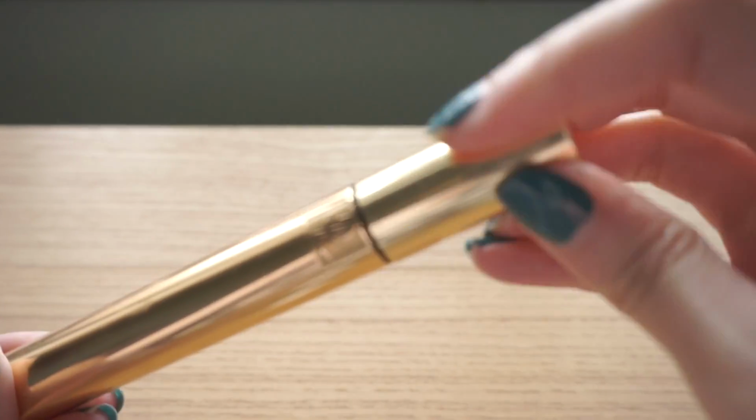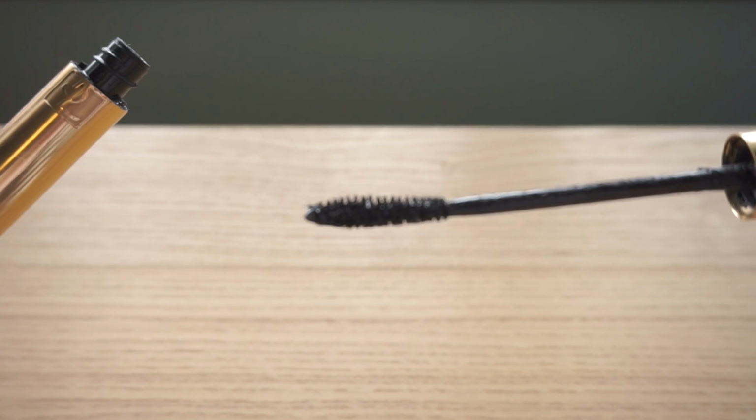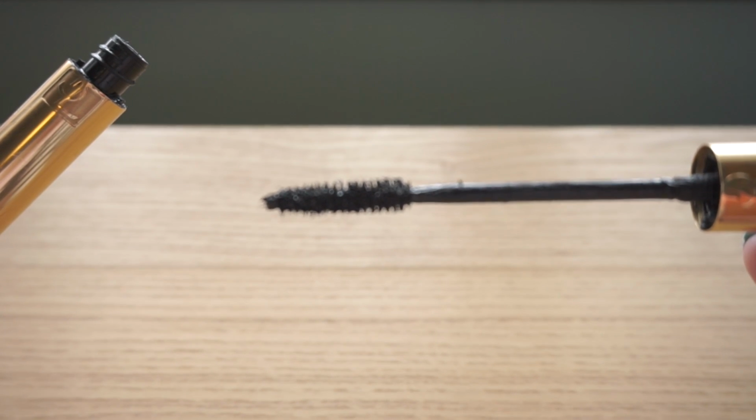Next up is my favorite mascara. This is the YSL Faux Cils. This is the Asia version, I believe. I think they have two versions for this. I'm not sure what the difference is, but I always get the Asia version. And this is how it looks like. It's very volumizing. It's very easy to take off.